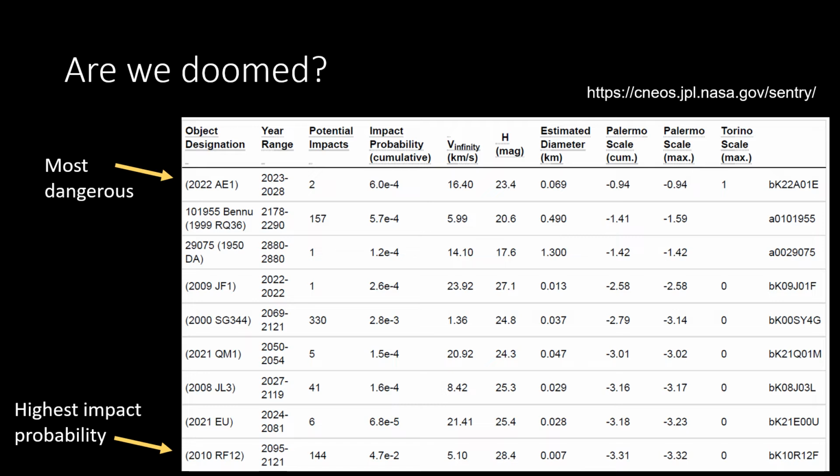And the Palermo scale is a little bit different. It has negative and positive numbers, but the larger the number, the more dangerous the object is. Sorting by most dangerous, the top one there, 2020 AE1, has the potential to impact actually relatively soon, and that's why it's on the top of the danger list there.